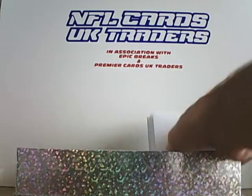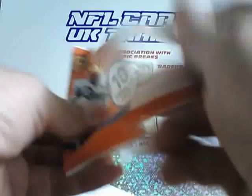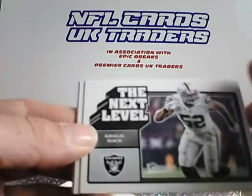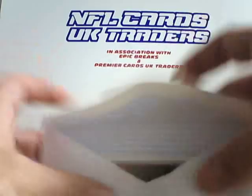31 is Brian. Chunky pack, it's a 2017 Classic. Okay, Russell Wilson, Luke Kuechly, AJ Green, pack filler. John Ross, rookie, numbered to 299. Next level, Khalil Mack. Deshaun Kizer, rookie. And then Brett Favre, Ray Lewis, Eddie George, Lawrence Taylor. That's Brian.